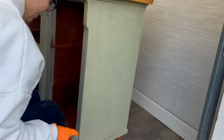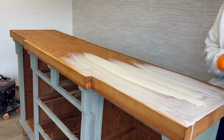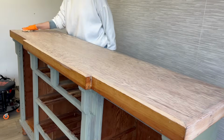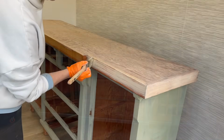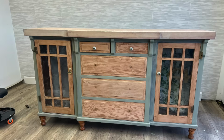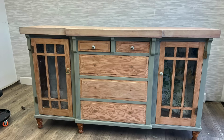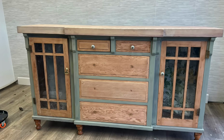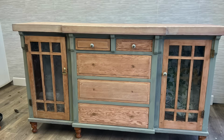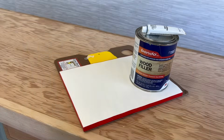I applied 2 coats and then I did a quick cream-toned paint wash on the top. And then I stood back and I looked at it and decided I hated it. Well, okay, I didn't hate it, but I thought, nope. That's just not the direction Esmeralda wants to go in. I don't know, it just didn't seem like her. So, okay, I sanded that paint wash back off of the top.